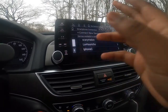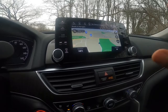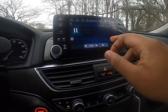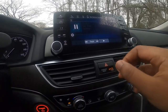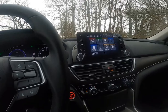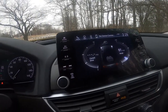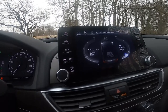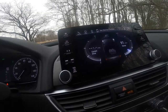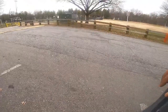Now going over here, you do have your brightness setting for your screen, your phone, maps, and your sound and audio right here. Overall, the screen is not bad, but I almost forgot to show you guys the power flow meter. Track your MPG as well as combined range for both gas and electric. Now I'm going to show you guys the back seat in the Accord.